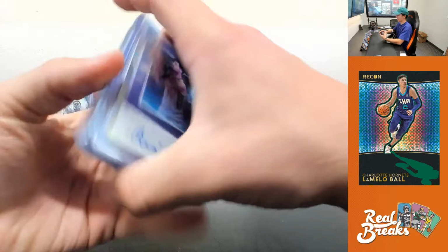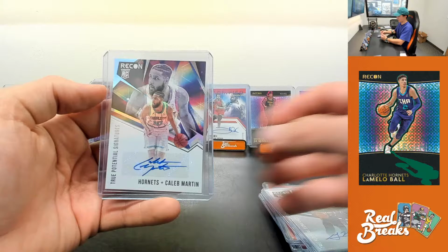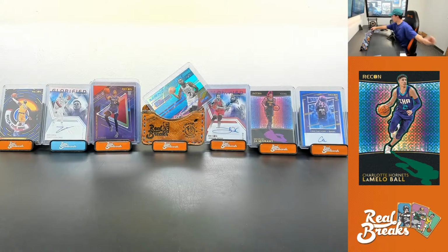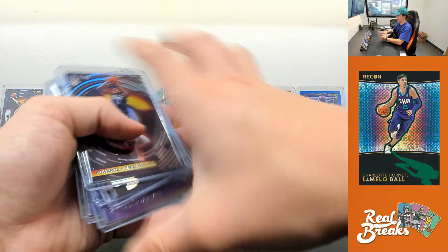Naz Reid, John Shumate out of 99. Najee Marshall out of 99. Mason Jones as well. Gabe Vincent, True Potential. And Caleb Martin, True Potential, Inc. Off to some honorable mentions. LaMelo Ball, Hornets base. The Warriors with a Steph Curry out of 199 and eyes on the prize, Klay Thompson out of 99. And then the Timberwolves rock the rim.